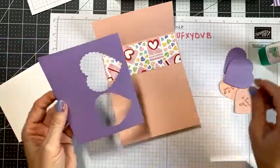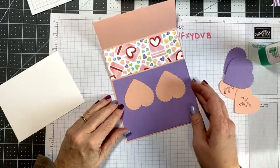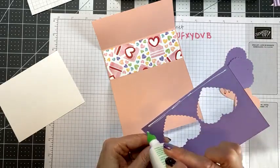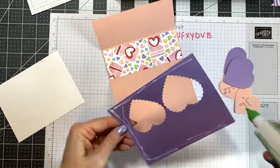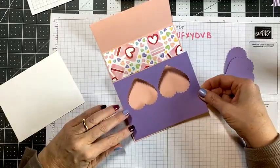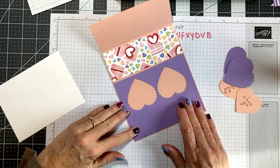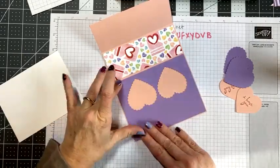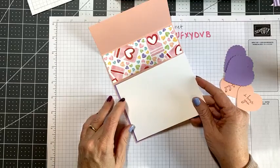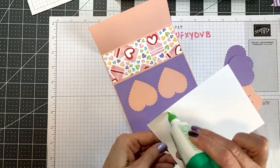But I'm going to set those aside. And I'm going to keep them up here at the top because my easel is going to come down. And then I'll go ahead and glue this down. You don't have to do it this way. If you've got scraps that you want to use up, then go ahead and punch your heart from your scraps. It's just another way to kind of save your cardstock. And again, we're going to leave this little tiny border, a Blushing Bride peeking out. Glue that down. And now we can glue down our basic white.